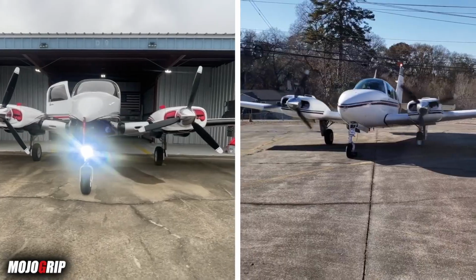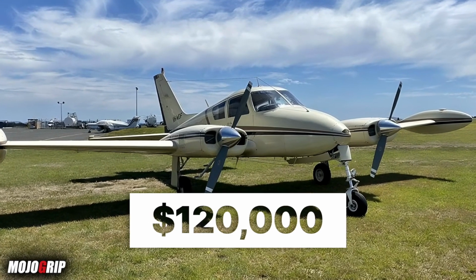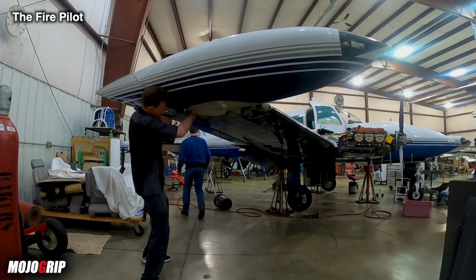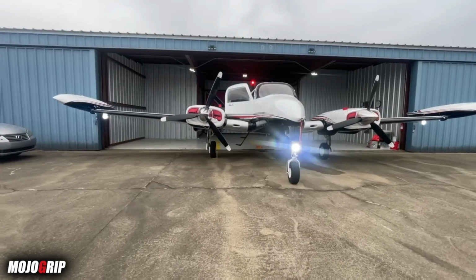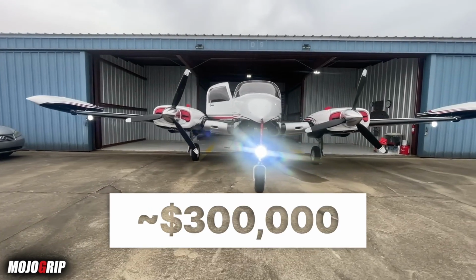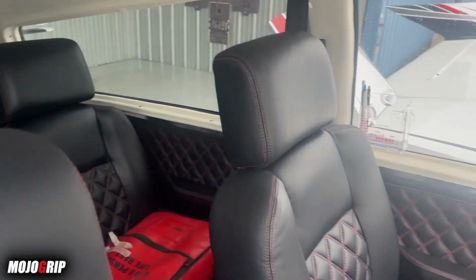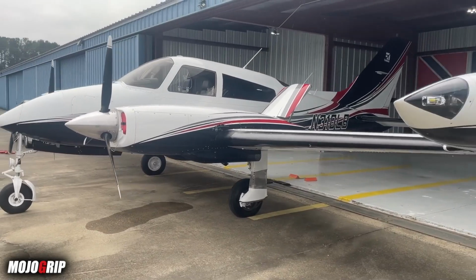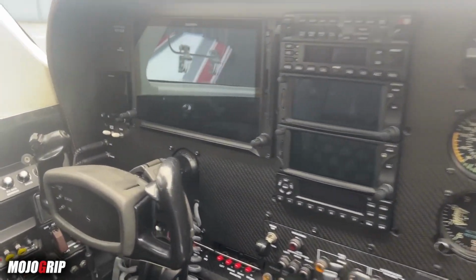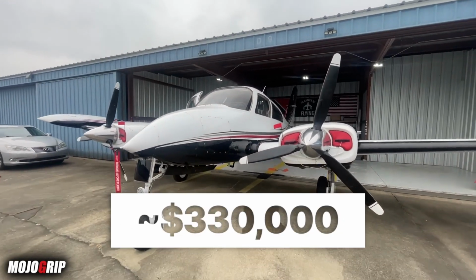Depending on the year model, you can find 310s as low as $120,000. But chances are you've got quite a bit of work to get that thing up to speed. Newer models of the 310 or ones that have been upgraded to modern avionics will likely cost you in the $300,000 range. Like this one. This is a 1974 310 that we featured on the channel, completely revamped, new paint, new interior, new prop, brand new avionics suite. A Cessna 310 this beautiful will cost you around $330,000.